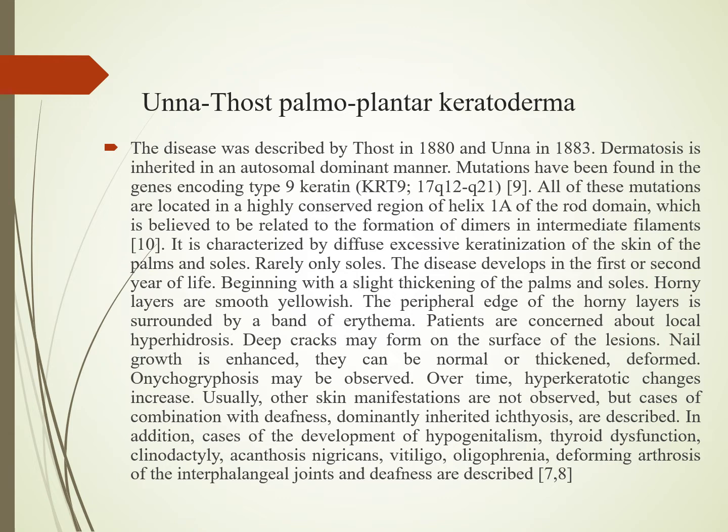It is characterized by diffuse excessive keratinization of the skin of the palms and soles. The disease develops in the first or second year of life, beginning with a slight thickening of the palms and soles. The horny layer is smooth and yellowish. The peripheral edge of the horny layer is surrounded by a band of erythema. Patients are concerned about local hyperhidrosis. Deep cracks may form on the surface of the lesions.